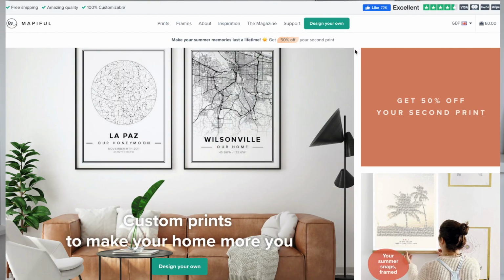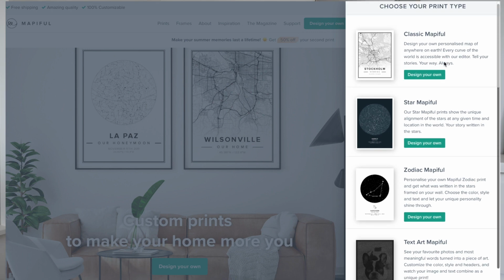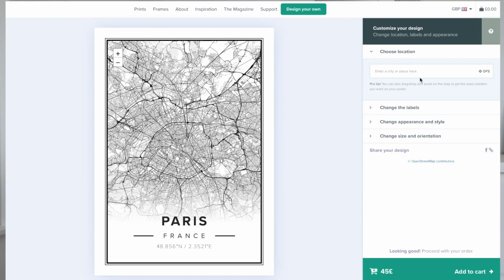As you guys can see, I am on the Mapiful website. Everything looks very aesthetically pleasing. So I'm going to go ahead and click up here to design your own, and you'll see these 4 options come up. These are the different types of posters that you can create. For a little demo, I'm just going to show you how to create a classic Mapiful. This is the default example. It shows you Paris in France and the coordinates down here. So I'm going to pop in my hometown of Bristol.